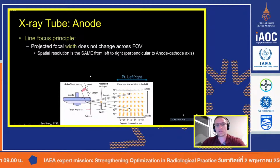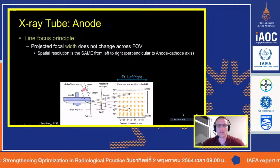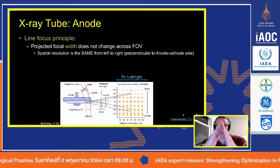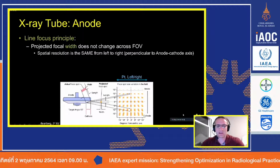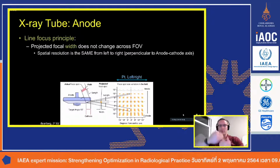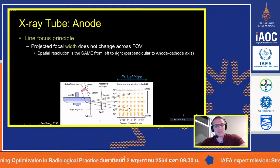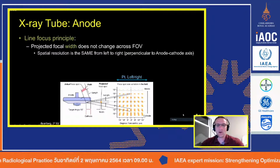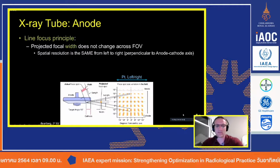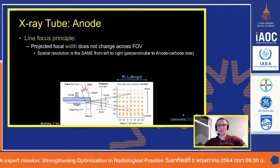So what does the line focus principle also affect? Well, it also affects where the spatial resolution is best in the image. Because the X-ray beam comes out of the X-ray tube, it diverges. It's going to diverge both in the left to right and the superior to inferior direction, so the top to bottom. And resolution is the same quality when you're looking at typically left to right. And it will change when you're going along the main axis of the body.